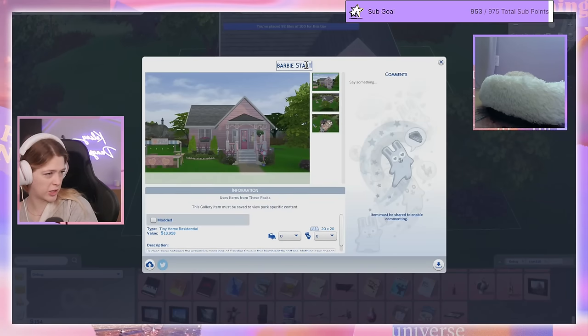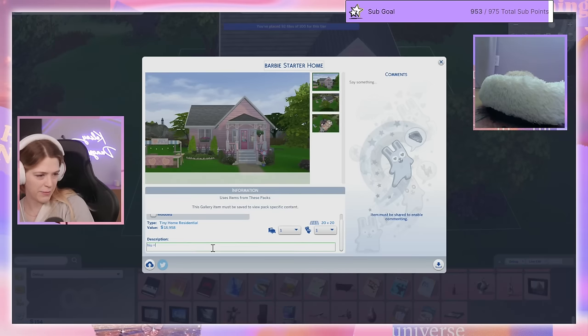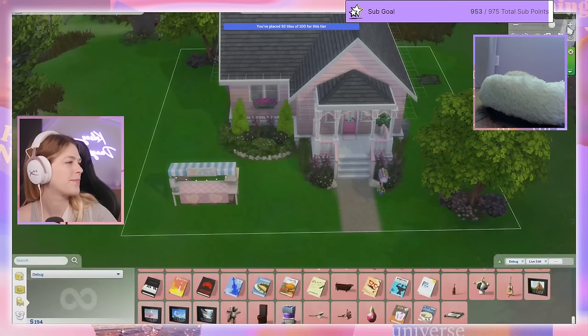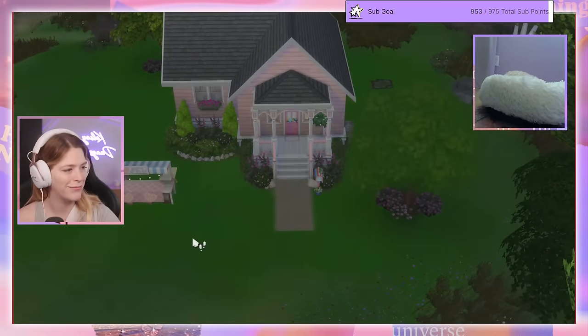Barbie starter home. Yeah, it's one bed, one bath, and none of that. It's going to say, hi, Barbie. I don't know if I've uploaded the gallery yet, but now you can't have it in your gallery. Mermaid Barbie should marry a lifeguard Ken. Oh my gosh, that'd be cute. Or another mermaid Barbie. Crazy.